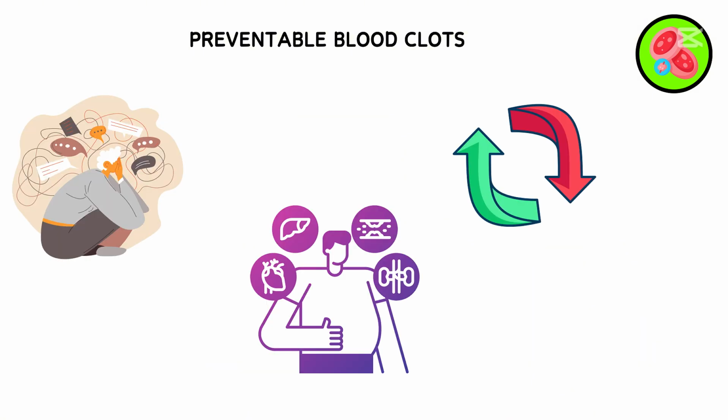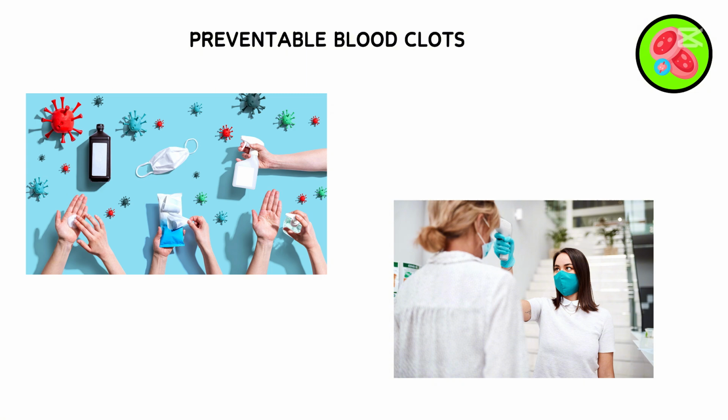The impact of these clots extends far beyond the immediate crisis. Survivors might face long-term complications including chronic pain, reduced mobility, and ongoing anxiety about recurrence. The most profound aspect is how such a preventable condition continues to claim lives, highlighting the critical importance of systematic preventive protocols in healthcare settings.